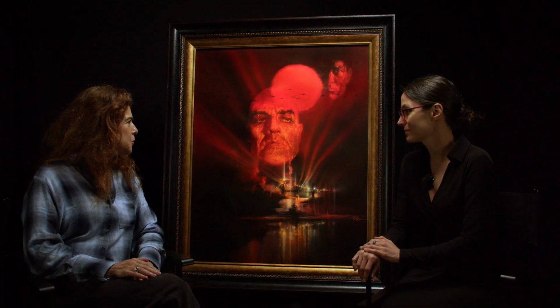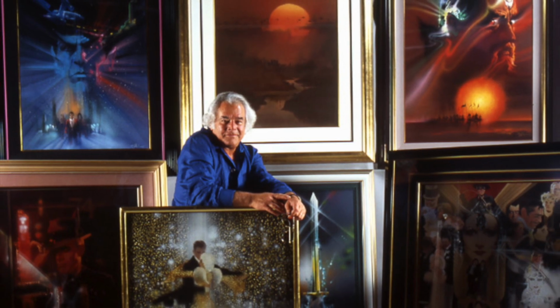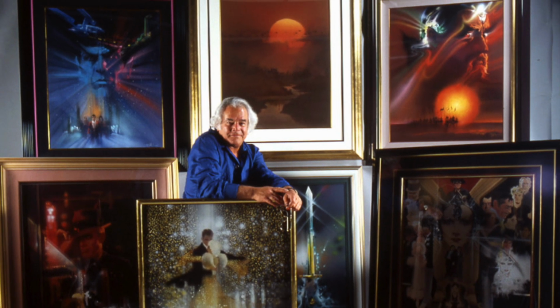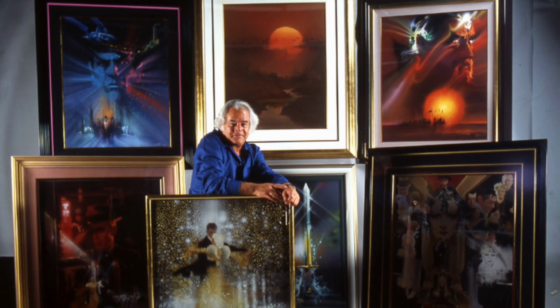So what can we say about Robert Peak as an illustrator? So what I would like to start by talking about is how Robert Peak, when Apocalypse Now came out, already was the most in-demand poster artist for movies. He's known as the father of the modern movie poster. He had been really setting trends since the early 1960s.